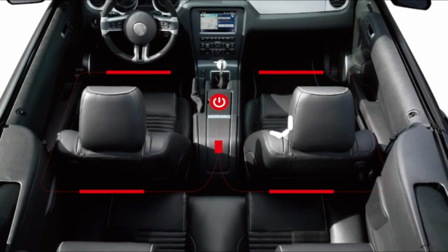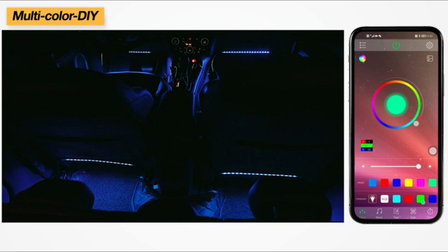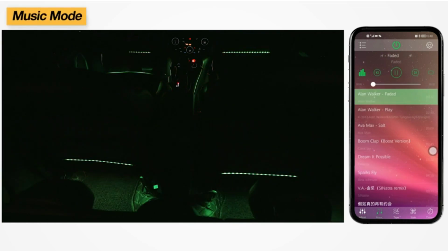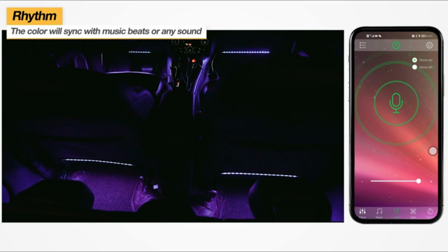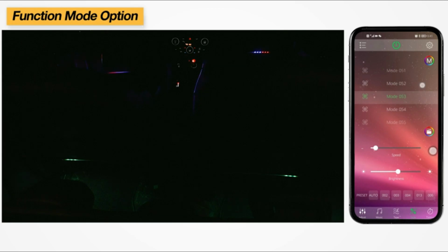These car lights cover 16 million colors and tones for selection and make your car personality. At the same time, it has a variety of scene modes for you to choose, allowing you to enjoy rainbow-like lighting effects. Interior lights will sync to music on your phone or any sound captured from the microphone. Then the interior lights will change their colors following the music rhythm.